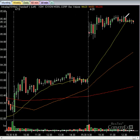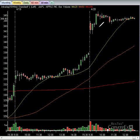Exxon's also having a big day, though, up $1.50, and that's actually staying very close to the highs of the day. Apple Computer has earnings tonight, guys. Watch this stock. It's going to be a big one. You might ask yourself, well, how come Apple rallied all the way up here and kind of just stalled out in this upper range and is just going sideways?